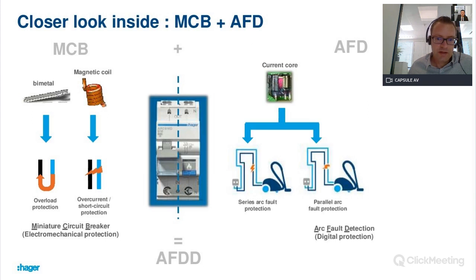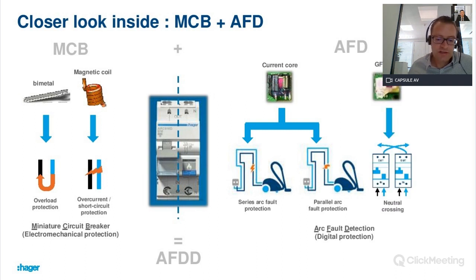On the right side, you have the current core, which allows measuring with high precision the signal produced by the current flowing in the protected circuit, in order to look for specific patterns that match series and parallel arc faults. We also have a ground fault core, which measures the difference between outgoing and incoming current. If the difference is not equal to zero, the product will assume there is a wiring error in the installation, which could lead to a dangerous situation. We call it neutral crossing. This is an additional feature offered with MCB AFDD, as they don't have residual current protection, but this is not a residual current protection.